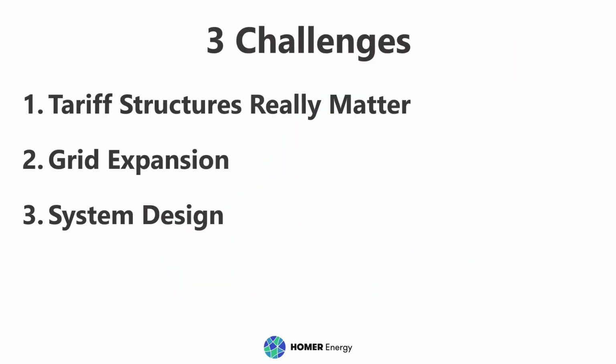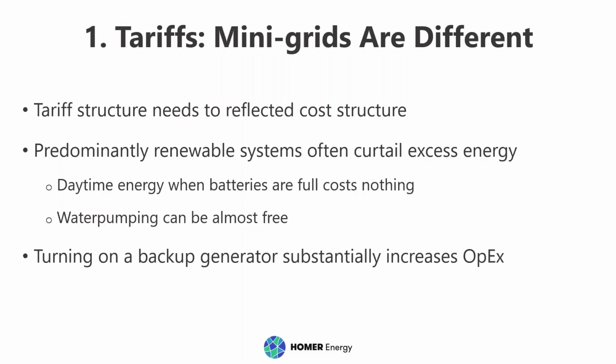So there are three real challenges that I want to focus on. One has to do with tariff structures, which John alluded to, the grid expansion, which John also alluded to, and the system design. So tariffs are super important. I can't overemphasize how important they are.